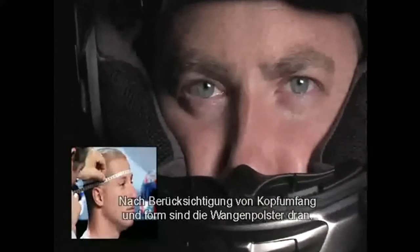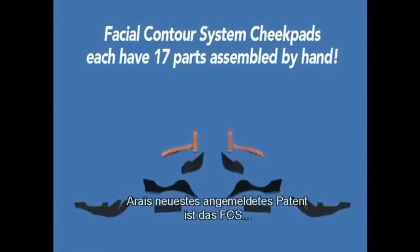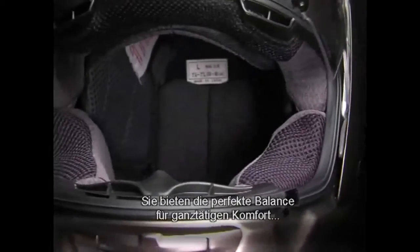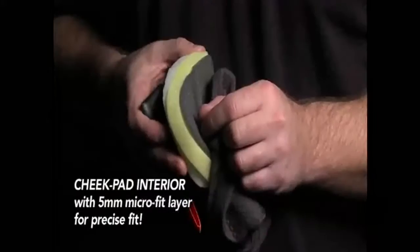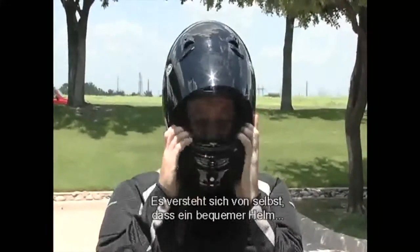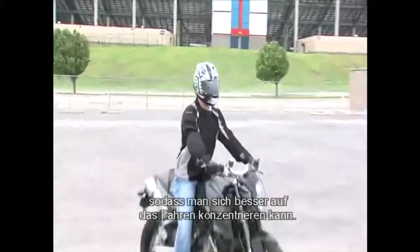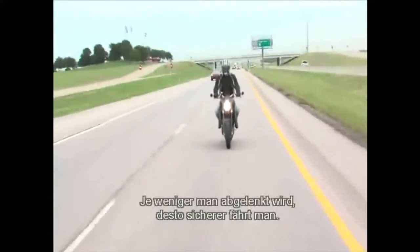A helmet that fits better is more comfortable and is more likely to be worn. The second stage of fitment, after the crown size and shape, are the cheek pads. Arai's latest patent-pending FCS, or Facial Contour System cheek pads, are engineered for a more comfortable fit, offering the perfect balance for all-day comfort with underlying stability and support that offer the potential perfect fit to accommodate more facial shapes with micro-fitting peel-away layers. A more comfortable helmet takes away distractions like hot spots or movement at speed, allowing you to concentrate more on riding. The less distraction you have, the more enjoyable and safer the ride will be.